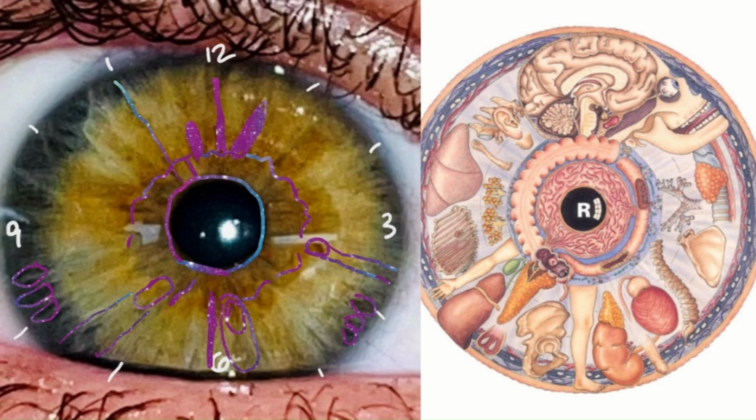And then this area here, it looks like a transversal fiber, so there's going to be some inflammation in this area. This would again be in the neck and shoulder area. So could be some inflammation in the neck and shoulder.